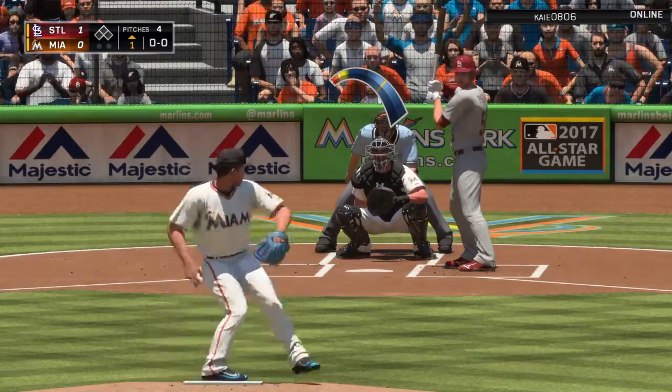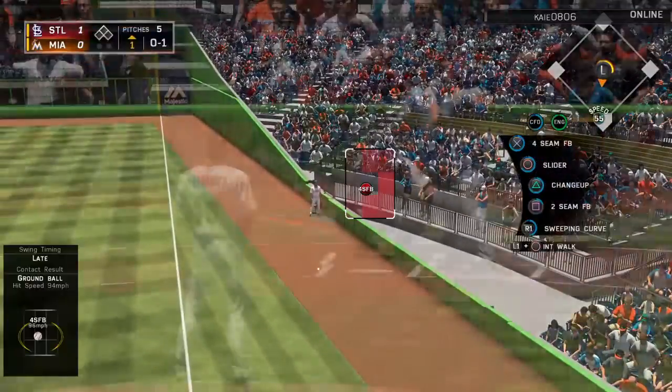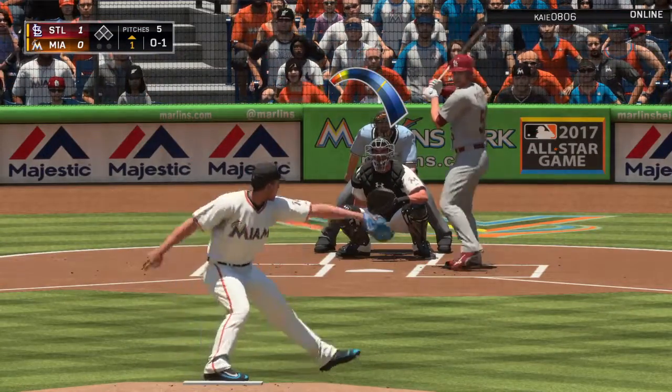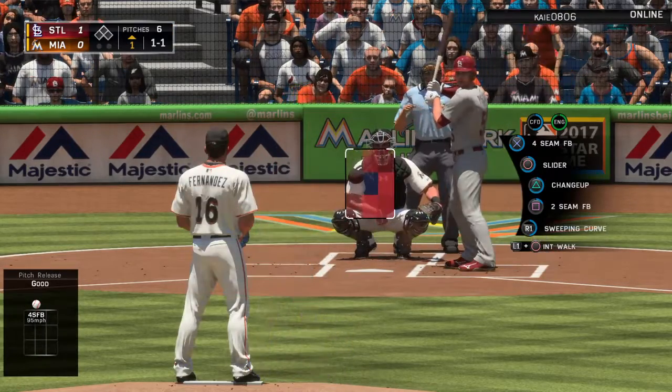So it's a solo home run here leading off the ballgame. And the Cardinals move out in front 1-0. Bases are empty here with nobody out. Here's one that misses high. It's 1-1.